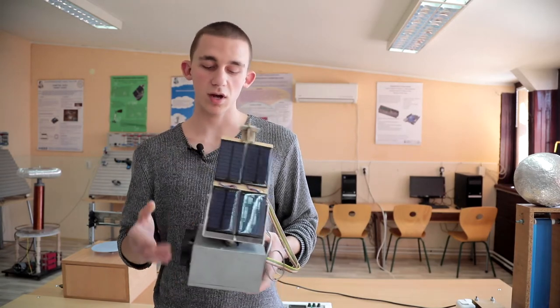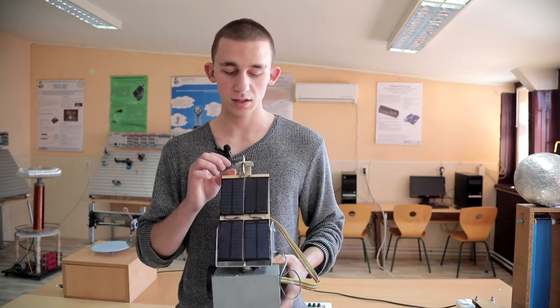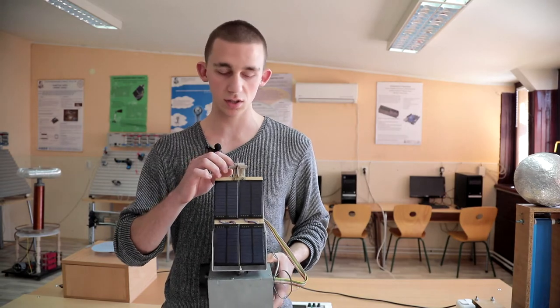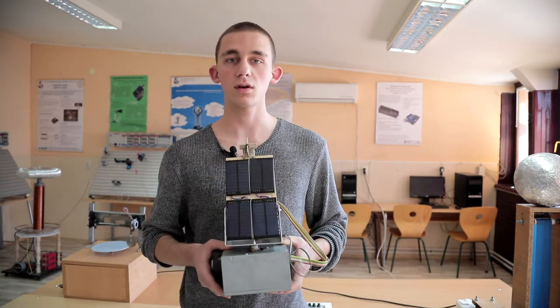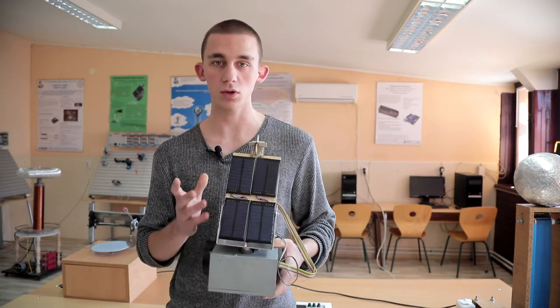This is my and my friend's work called Solar Tracker. It's made out of a couple of small solar panels, photoresistors, servo motors to move it around, and a fairly simple program made in Arduino to control it all.